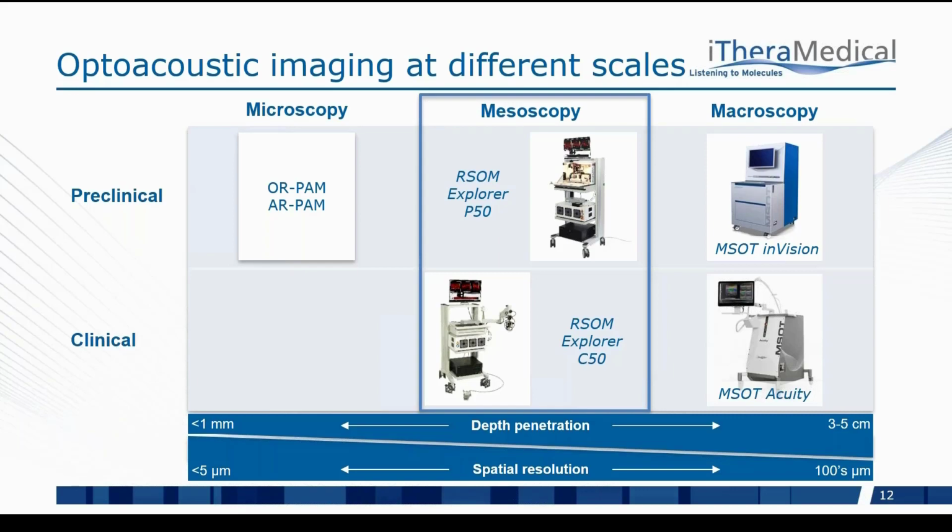When it comes to mesoscopy, however, we have 2 systems that can be used in this regime. We call them the RSOM Explorers, either a P50 for the preclinical or the C50 for the clinical. The 50 describes the center frequency of the transducer that's being used. So it's a 50 megahertz transducer that sees frequencies from 10 to 100 megahertz, which gives us a resolution down to 10 to 20 microns. As you can see from these images, there's one version that has an arm that makes imaging of patients in a research setting very easy, and a second version that has an enclosed box into which you could put an animal.